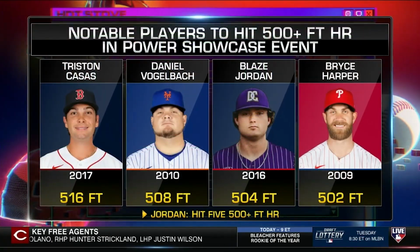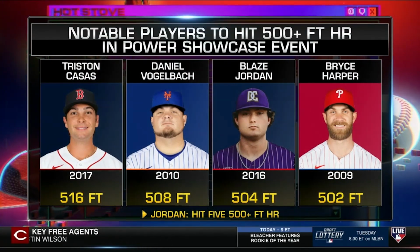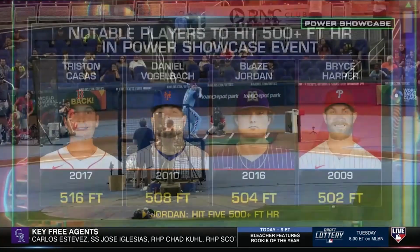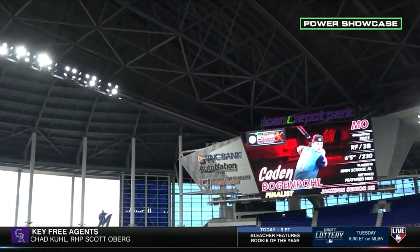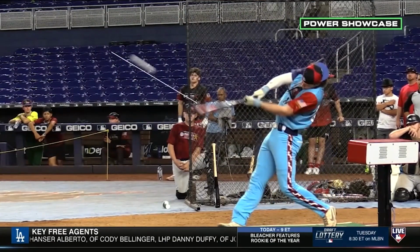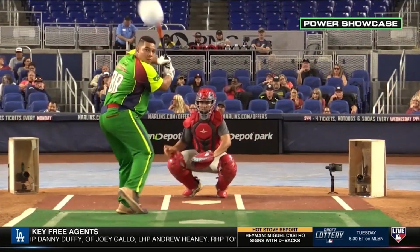You've had guys, Bryce Harper, Daniel Vogelbach, Tristan Casas, who is waiting to bloom as a Red Sox, and a bunch of kids that have played in this thing, competed and hit balls over 500 feet. And you had another couple of players join that club in this year's event. Yeah, there's a young man, to bring up what I said earlier about guys that have come to the event multiple times, Clayton Bolkema. He's Brazilian-born. The Brazilian Bomber is his nickname. And he hits a ball up into the lights at 491 feet.